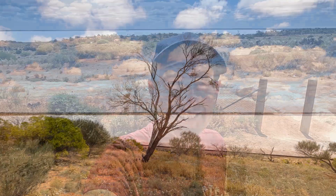I'm here at Lake Hart Rest Area, which is easy to drive by, but I tell you what, stop in, it is such a beautiful spot. Go and walk on this beautiful salt lake behind me, it's worth the stop. And it breaks up the journey between Port Augusta and Coober Pedy.